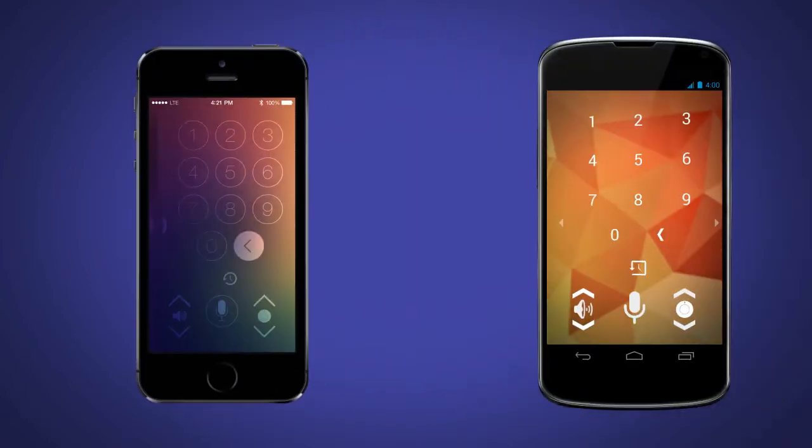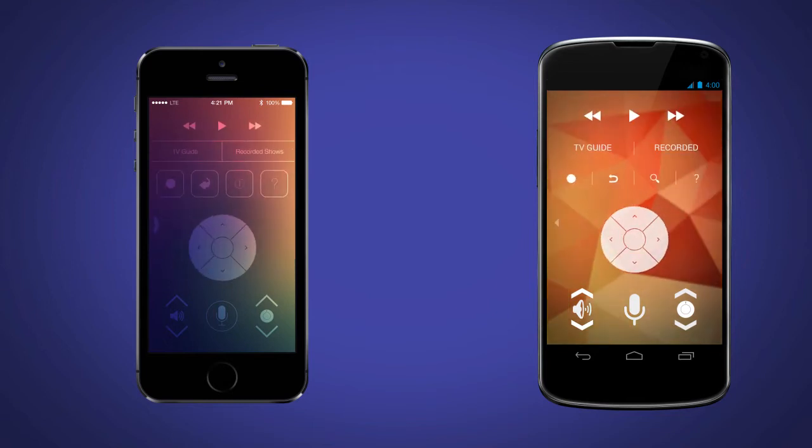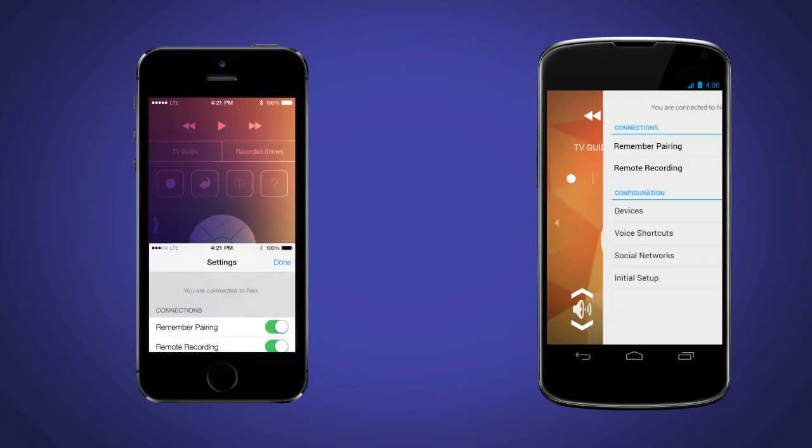The channel screen is for the most common remote task, inputting channels. The control screen is for when you need access to the directional pad, and a few other common remote tasks like pausing, rewinding, and fast forwarding. It's also how you access the settings page.